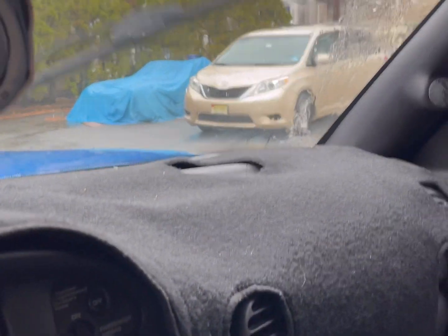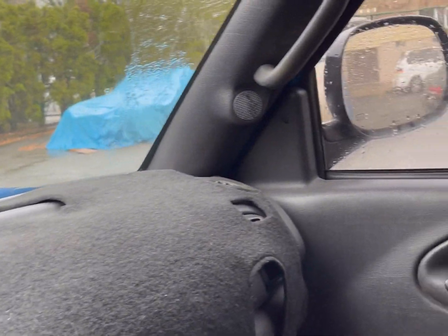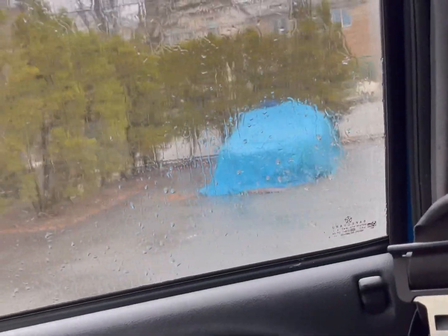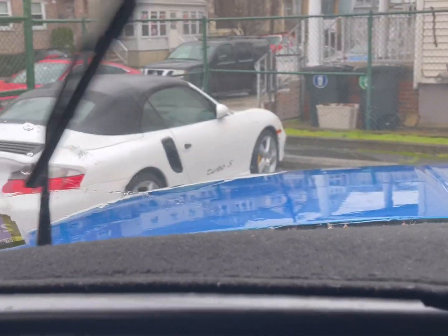The real question is, what's under there? Ooh, I can tell you what's under there. Let me find out. The doctors get busy up here. I'll have that, and I'll definitely have that.